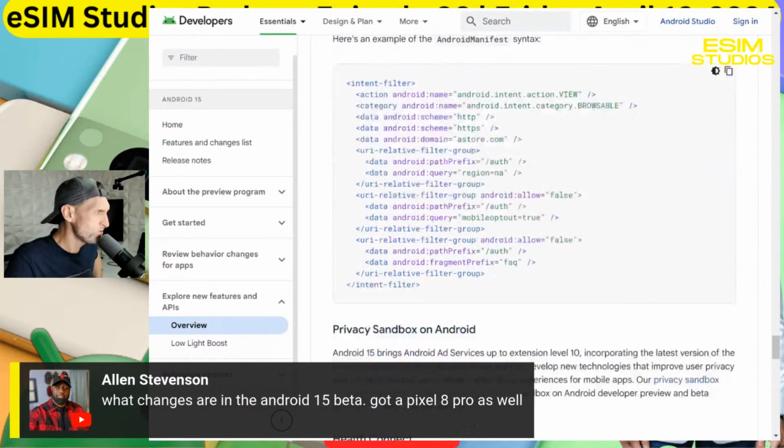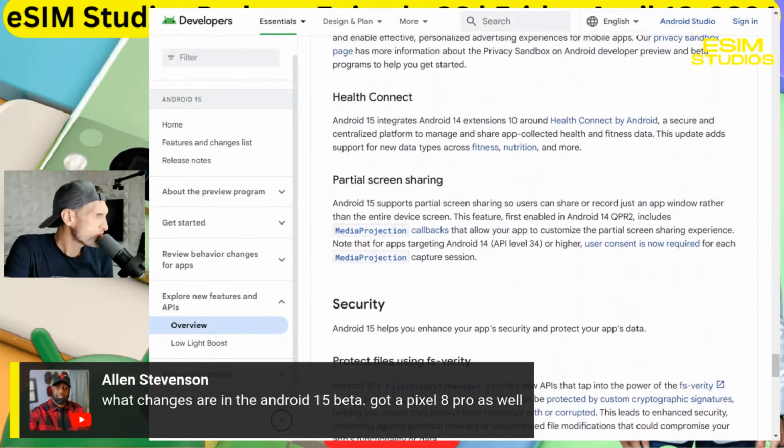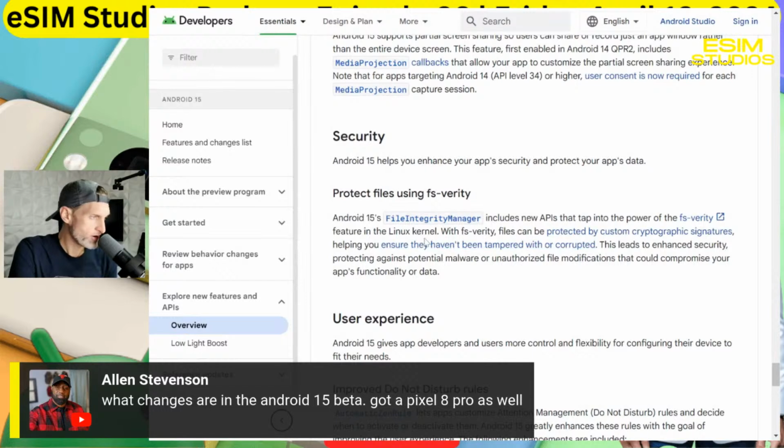Let's see, privacy sandbox, that's good. Health Connect for all the workout fiends out there, which I am definitely not a part of. Android 15 integrates for blah blah blah. Partial screen sharing. So this is another cool safety privacy feature. If you're sharing a screen, whether you're mirroring the screen to another display or you want to take a screenshot, but you want to share something on the screen and not another part of the bottom of the screen, let's just say you don't want to share it. This allows you to only show certain sections of the screen. Whatever you want to share, it will let you choose. So if there's a spot on the screen you don't want to share, it'll let you block that.